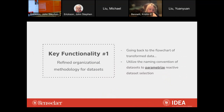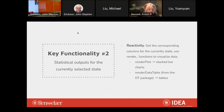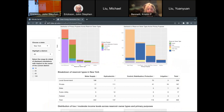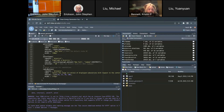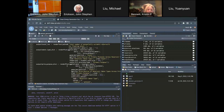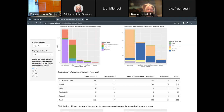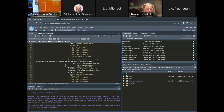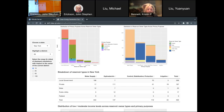And then key functionality number 2 is the statistical outputs for the currently selected state. For example, for New York right now, we have all of these. In the server, the plots are created by a function called render plot. If you use the render plot function and pass in the current reactive data, that's how it maps the data here. Same with the tables. For the tables, we use an external package called DT. In the server, that's created by render data table. Same idea as render plot, you just pass in the data that you have for the currently chosen state, and it creates this table for you.